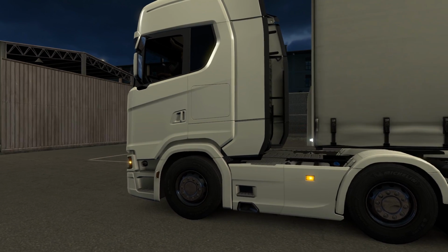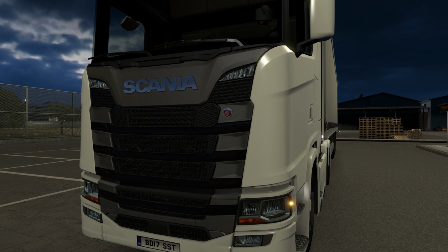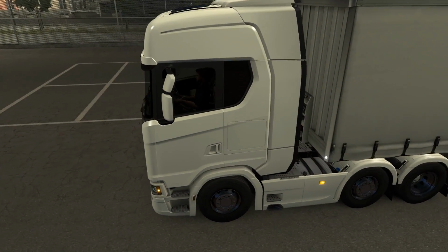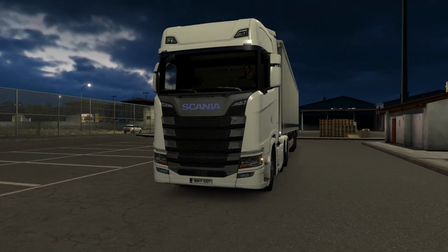I've removed the V8 logos from down the side. Obviously you don't get the V8 logo on the front. I've changed the grille to that lighter grey, and I've removed the chrome bits from around the windows as well. But other than that, you can't really tell the difference.